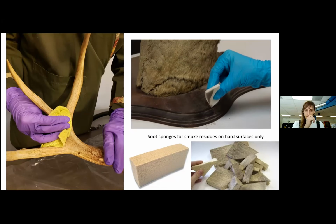And you can see me using the microfiber cloth on the antler. So if you have some newer pieces of taxidermy that you've cleaned before and you know that the hair is secure, you could even do a very gentle wipe with the microfiber cloth, like once a week or something. Not once a week, maybe more like once a month.